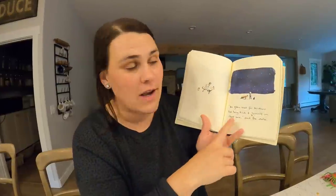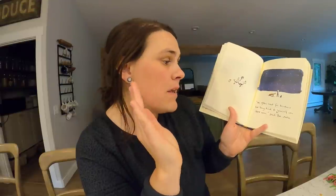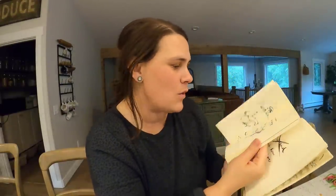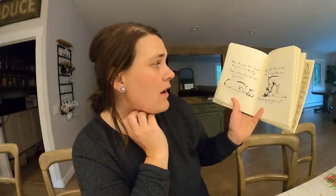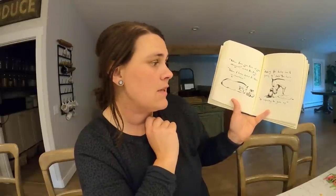Here's one. This is the little mole talking to the little boy who's feeling discouraged. He says, "Most of the old moles I know wish they had listened less to their fears and more to their dreams." This page right here, now the fox has joined in. It says, "We often wait for kindness, but being kind to yourself can start now," said the mole. Being kind to yourself. Such wise words. "When have you been at your strongest?" asked the boy to the horse. "When I have dared to show my weakness." "Asking for help isn't giving up," said the horse. "It's refusing to give up." We all need help sometimes.